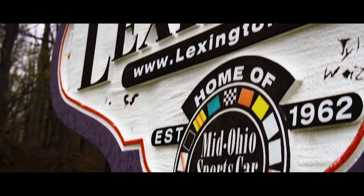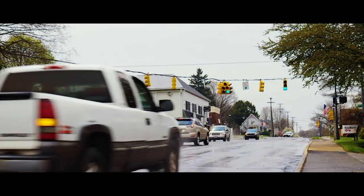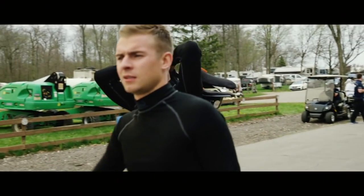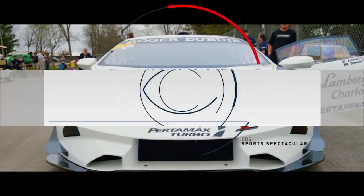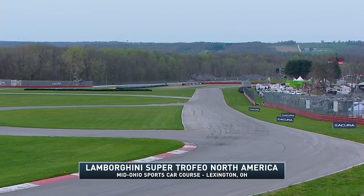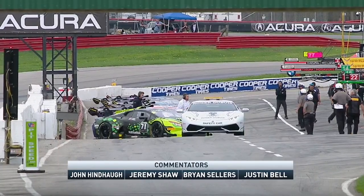Nestled about halfway in between Cleveland and Columbus is quaint Lexington, Ohio, home to the Mid-Ohio Sports Car Course. A favorite track of many car lovers across the U.S., this weekend it is host to the Running of the Bulls and the Lamborghini Super Trofeo North America. Hi everyone, I'm Shay Adam of IMSA Radio, and we have a real treat on our hands as 16 Lamborghini Huracan Super Trofeo Evos line up for Race 1. Taking you through the race will be Jeremy Shaw, Brian Sellers, and John Hindhaugh, with Justin Bell for interviews in the pits.